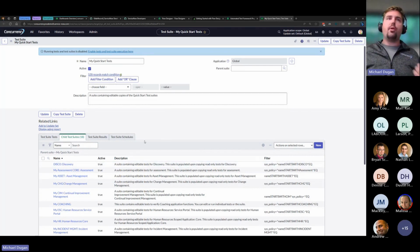And what can't you do with this? You can impersonate users. You can have it go to a service portal and click buttons. You can have it mock data. You can query for data. All the stuff that you would want to do when you're making automation or integrations or anything like that.